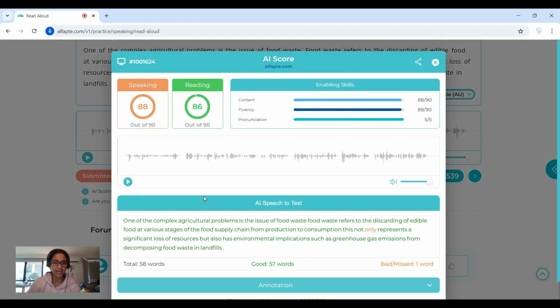See how we went. 88 for speaking, 86 for reading. I'm actually pretty happy with that. It said I missed one word, which is the word only. I'm not actually sure how this AI works. Am I more comfortable with ApeUni? Definitely. I'm definitely more comfortable with ApeUni.